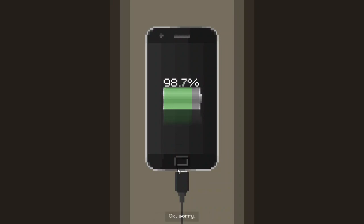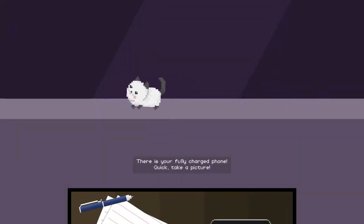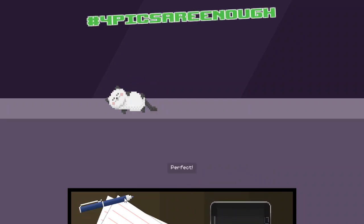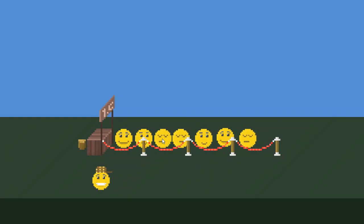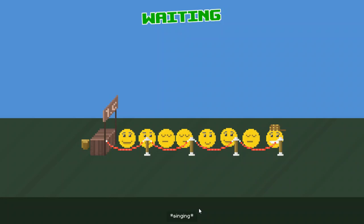Charge! Okay, sorry. Take it out before it overheats! Take it out! There is your fully charged phone! Quick, take a picture! Perfect! Did you know that standing in line weeks ahead is like pre-ordering video games? Let's wait together. Just kidding. You're good.